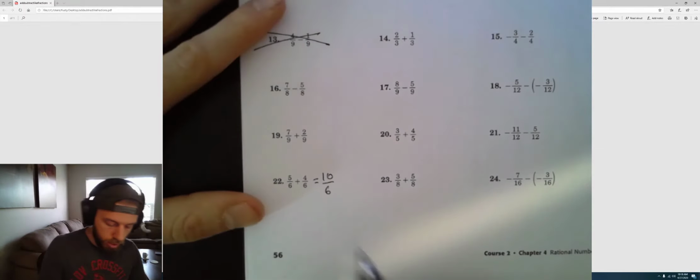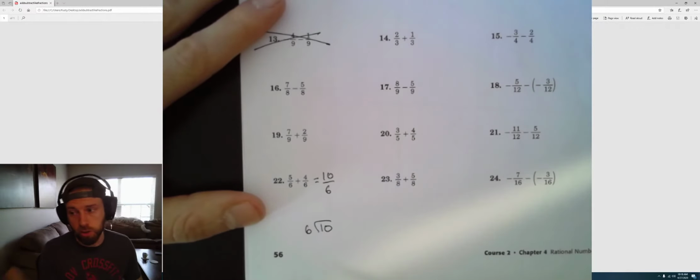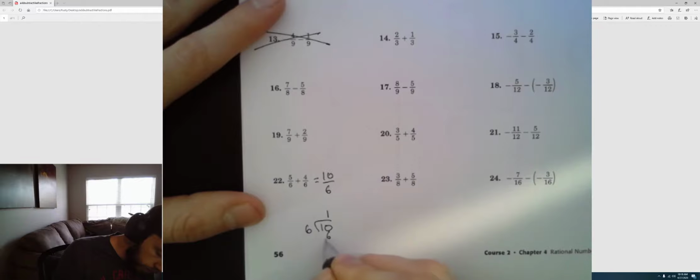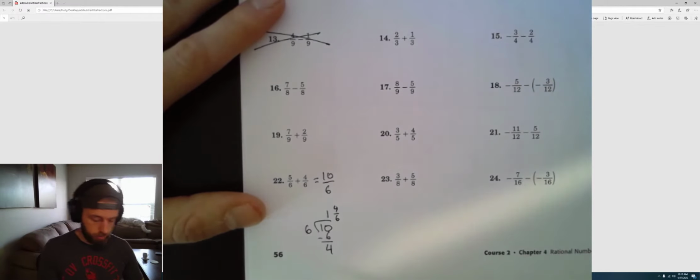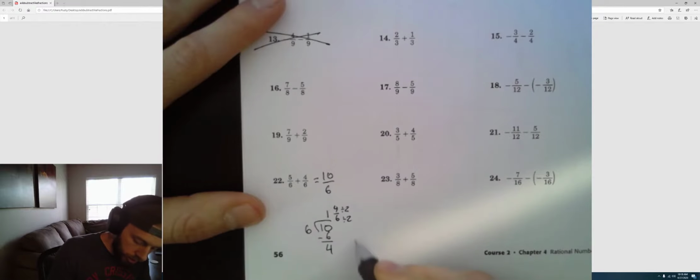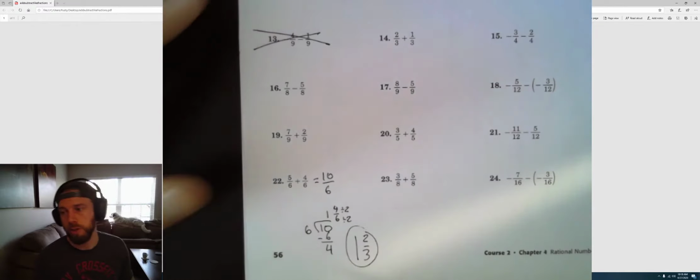So if you have 6/6, that's one whole, and then you have 4 extra, so you would have 1 and 4/6. Some of you know that you could also divide this, 10 divided by 6, because all fractions are division problems. 6 goes into 10 one time. You subtract that, you have 4 left over, so you have 1 and 4/6, which again can be simplified. Because the greatest common factor of 4 and 6 is 2, so you could end up with 1 and 2/3 for your final answer for number 22.